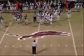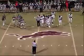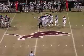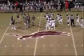Number 10, Cortez Leonard from his safety position really did a good job on that one. Yeah, very good job, Cortez Leonard stepping up, making that tackle on the outside. I mean, that was number 2, Curtis Davenport, junior, 6 foot tall, 190 pounds for the Lions.